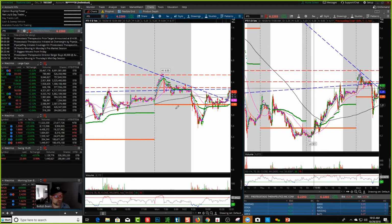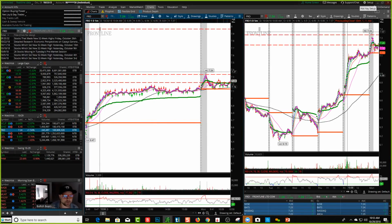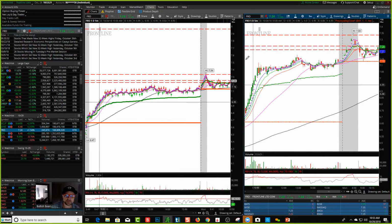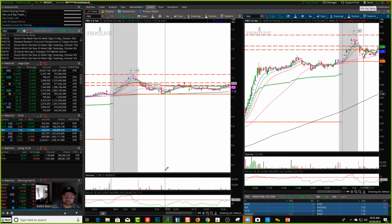Keep an eye on FRO right now. FRO from the watch list might be moving up. So FRO, kind of a double bottom possibly. See if we can get above that 7.25 marker and look for that 7.34 resistance. Again, not a lot of volume, 250,000, but not bad to look at. Again, a higher float.